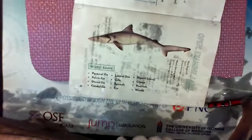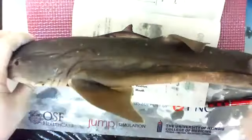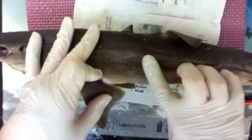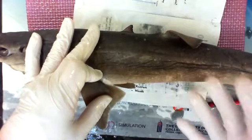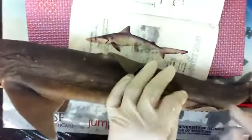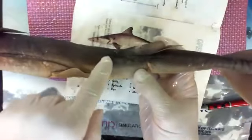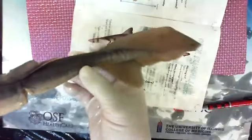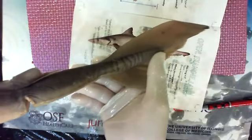Right, lateral line, kind of a cool feature of a shark. And you can kind of see it. See that faint line that goes all the way down? Why would they call it lateral? Because lateral means to the side. The faint line goes all the way down the side, along the tail, and all the way back, and it just keeps going. And you can see it coming all the way down to the tip.